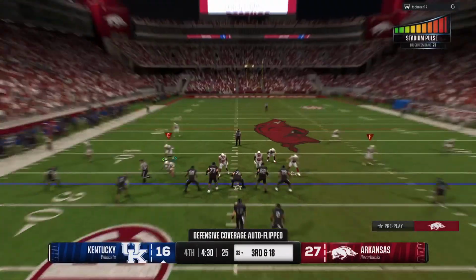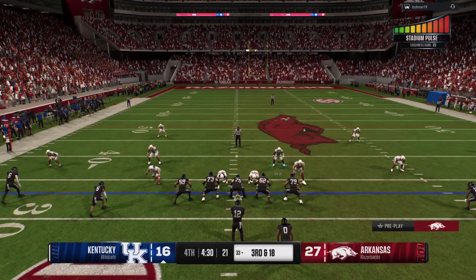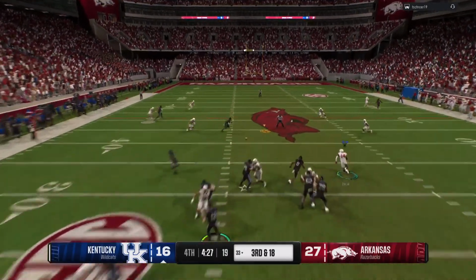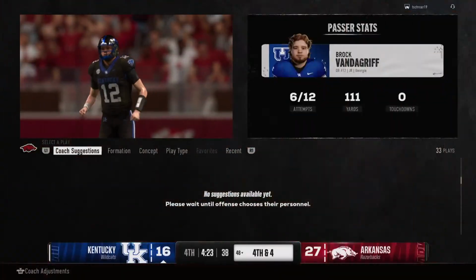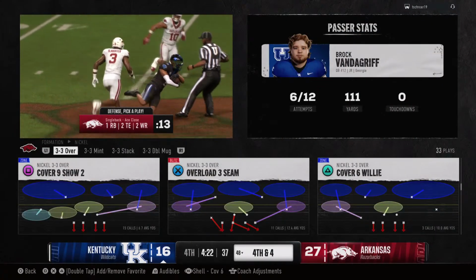Here comes this home crowd as the defense tries to get off the field on 3rd down. Looking to throw, and he needs a chunk play. He's got his man. And he's not going to get there. The defense stands tall and makes the stop.